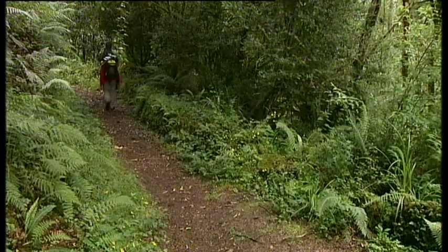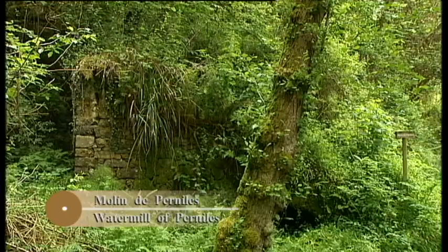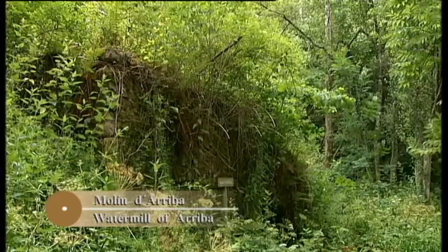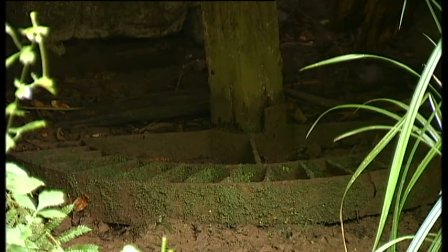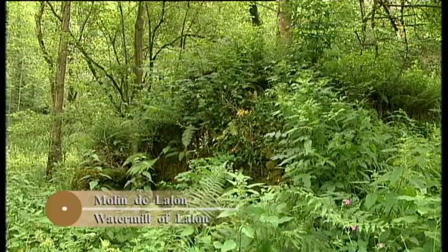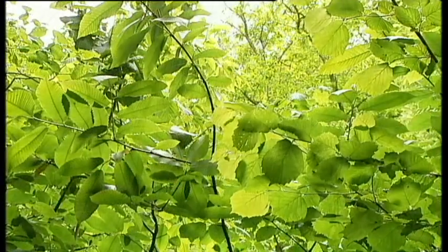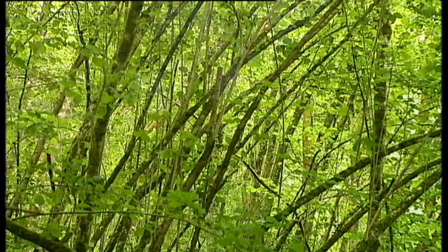The ruins of those hydraulic inventions of the past, which form part of the local ethnography, appear alongside the uneven path. There are more than 18 to discover in this area alone. The sunlight changes into shades of green as it peeks through the trees.